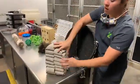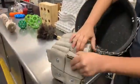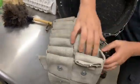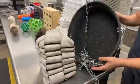We also have fire hose toys that we use for our monkeys. So we'll stick their biscuits and stuff in between, so they have to go and look in between to find and scavenge for their food, so that it's not just presented for them.